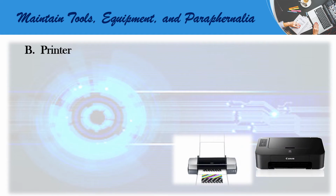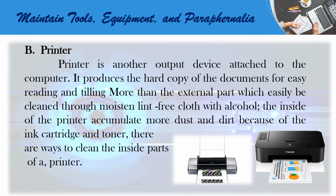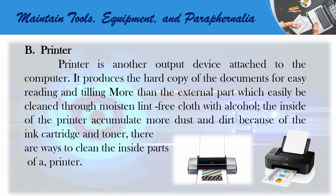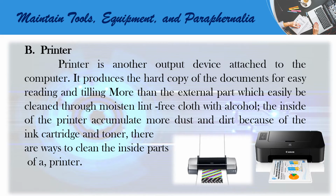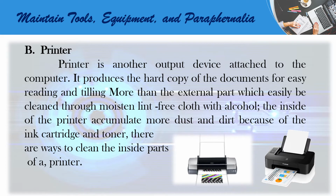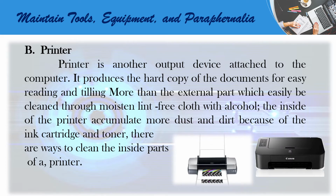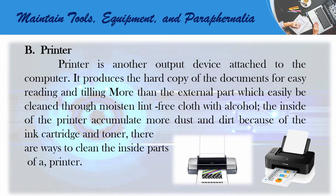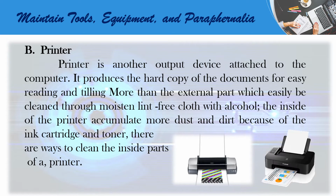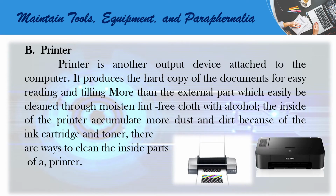The next equipment is the printer. A printer is another output device attached to the computer. It produces the hard copy of the document for easier reading. The external part can easily be cleaned with a moistened lint-free cloth with alcohol. The inside of the printer accumulates more dust and dirt because of the ink cartridge and toner. There are ways to clean the inside parts of a printer.